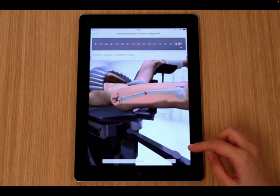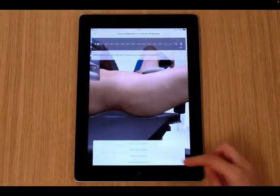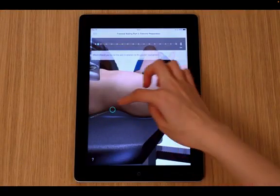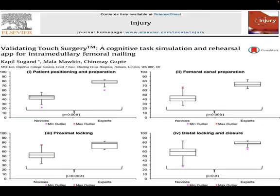This module comes in 4 different steps and has been viewed and used by around 100,000 people all over the world. Again, we ran some research on looking at validation using the 4 modules for femoral nailing, and we found that, again, this application was able to differentiate between novices and experts with statistical significance.